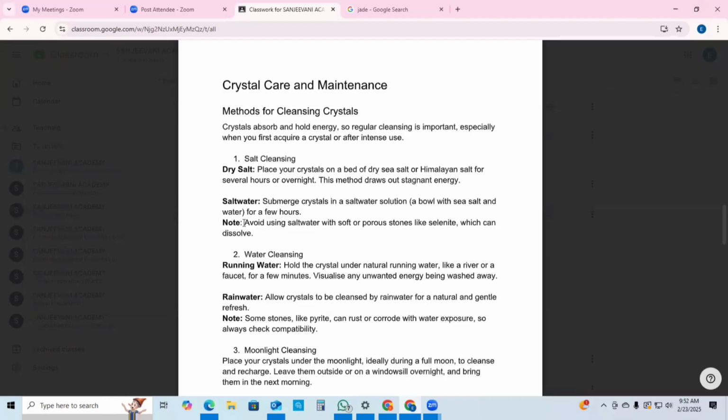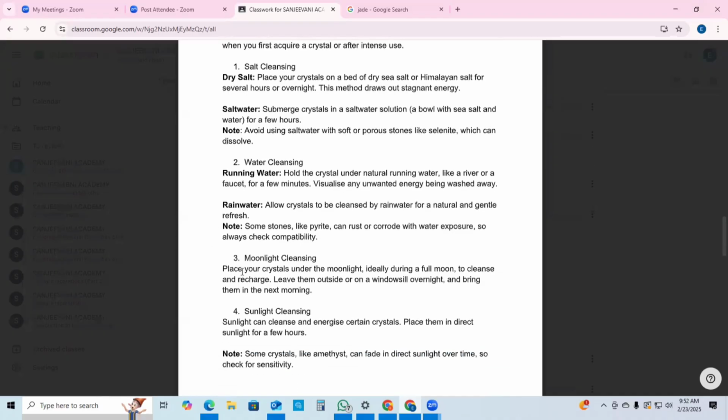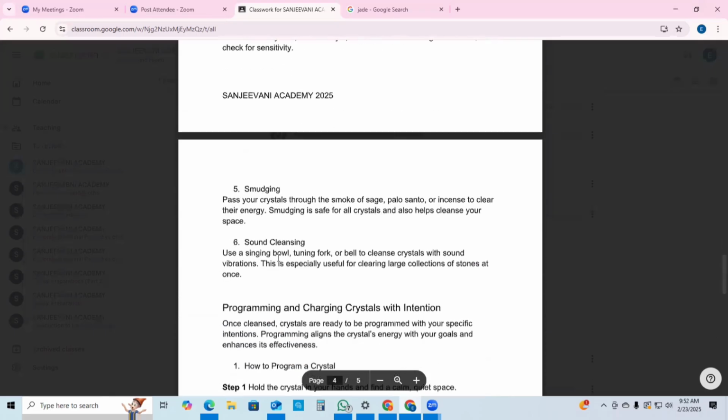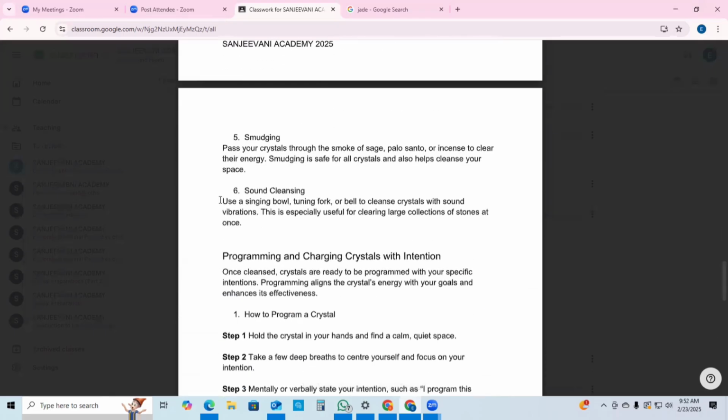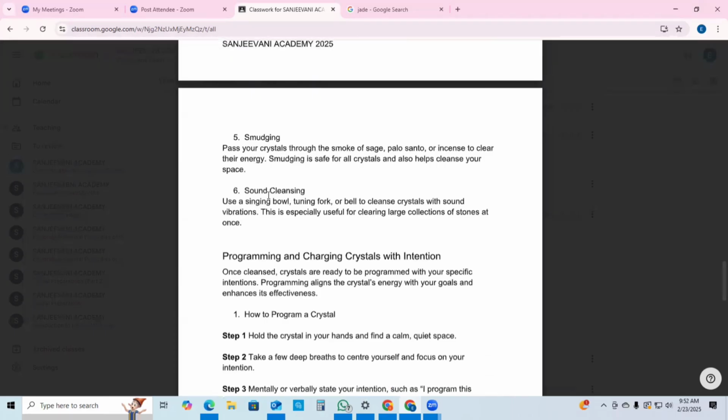Of course, we avoid salt water for the stones that we mentioned, not to put them in. Okay, so running water helps to clean as well. Rainwater, spring water, etc. can also be used because they're considered natural, non-stagnant water. And then moonlight, sunlight, smudging, and sound cleansing. Sound cleansing is if you can't use any of the others; usually you have a singing bowl and a tuning fork. You could use a bell. With a lot of prayers, you would have a bell being rung during those times. So that's for sound cleansing. It's the same thing you would use for your crystals.